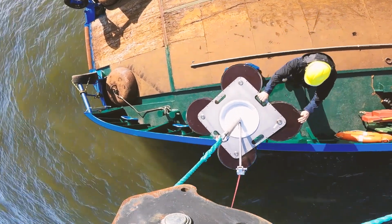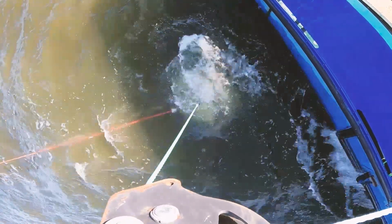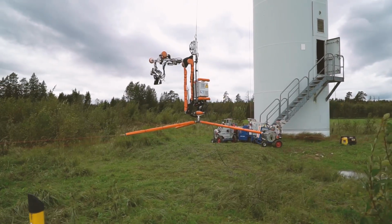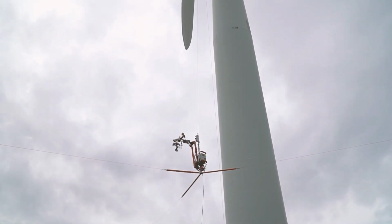With the anchors firmly in place, we employ the same fleet of robots that have served us so well onshore. From lightning protection system inspections to leading-edge repairs and cleaning, our robots do it all. After completing work on a turbine, we swiftly dismantle and move on to the next one.